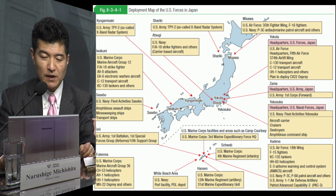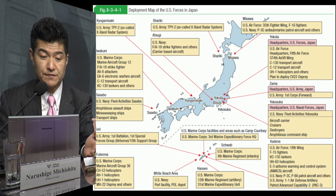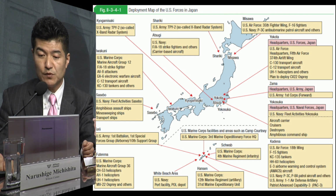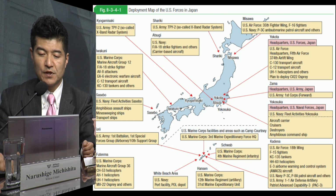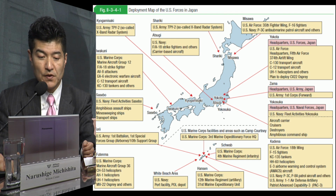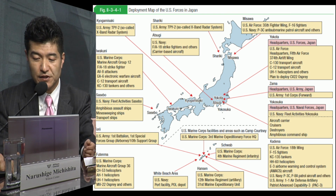First, despite Japan's acquisition of modern military equipment such as F-15 fighters and P-3C patrol aircraft, it was doubtful that the self-defense force had real warfighting capabilities. Shortage of ammunition supply seriously limited the execution of realistic live-fire exercises. Many of the self-defense forces' air bases did not have aircraft shelters.